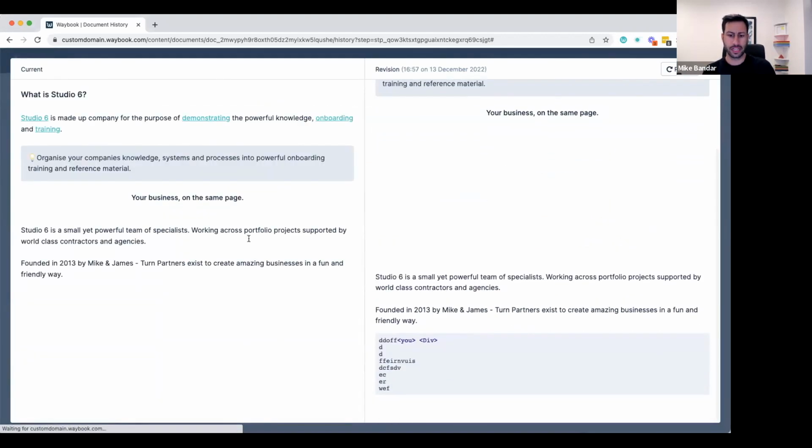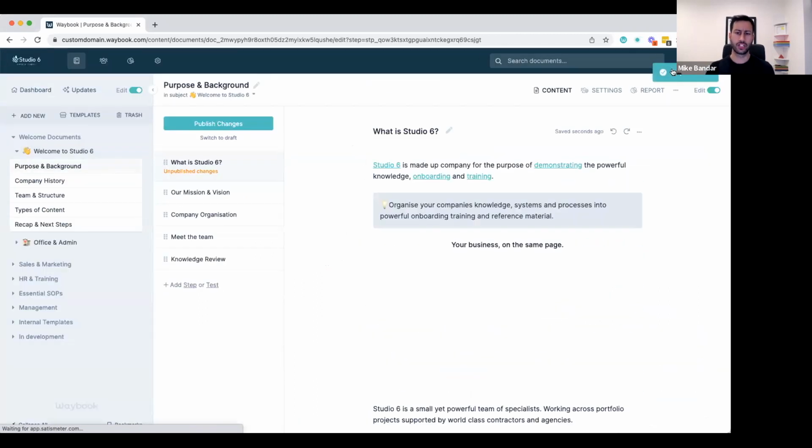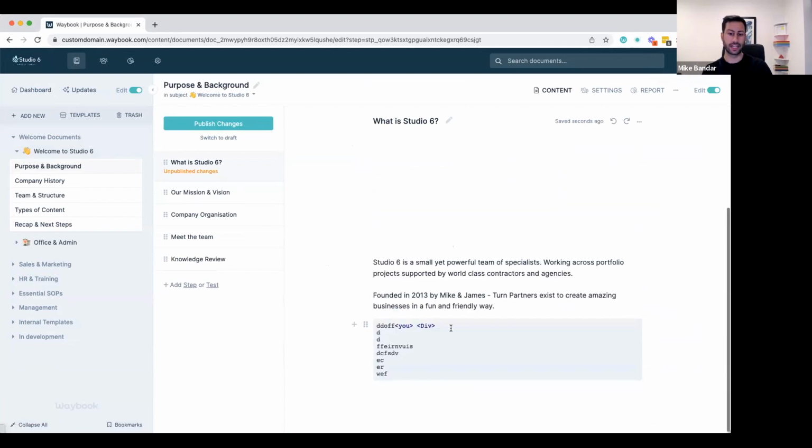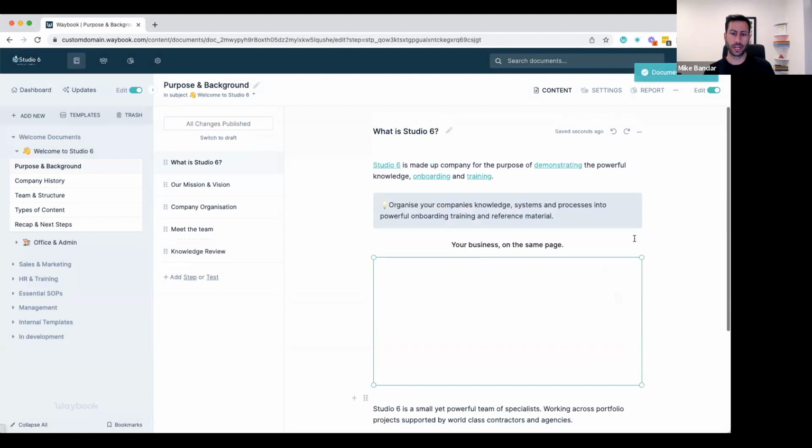So you'll be able to see here in this one, we've got a little code snippet and there's a video in there. So I can actually just revert back that change, and you'll see that it's added the previous version back in. Now I can just publish those changes, decide whether I want to update the team or just push it as a small change, and instantly we've gone back to that previous version of that document.